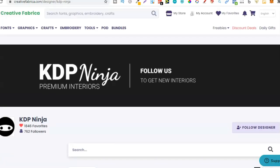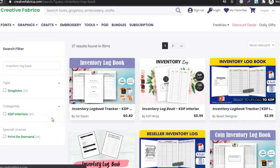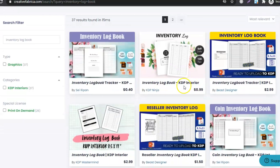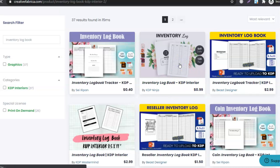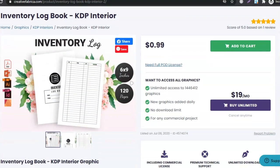Now, one thing I am going to do really quick, let's go back to here. Let's go to an incognito window. Just give that a second to load up as well. Now, I wanted to do this just because I'm always logged in on Creative Fabrica, so you don't really get to see the prices. By doing this, we can now take a look at the prices, and we can see that the one we were just looking at is only 99 cents, which is absolutely crazy. 99 cents for a really good quality interior, as we can see.